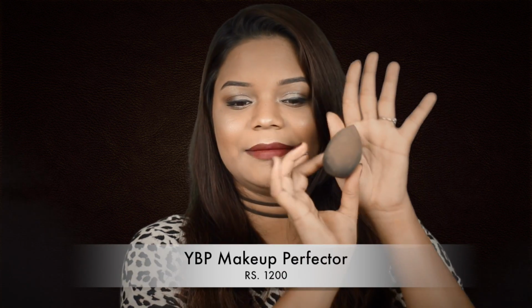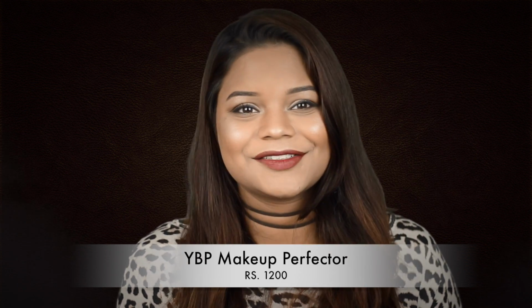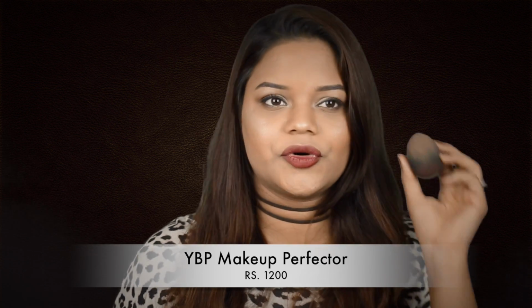The last tool that you will need no matter what you're buying is a beauty blender. This is the YBP Makeup Perfector. I'm so sorry it's dirty. I just used this before I started filming this tutorial. I only have one of these. I had two, one of which tore, so I started using this. That's why I just have one to show you guys. So yes, this is definitely one of the best beauty blenders I've tried. Totally recommend this to you guys.